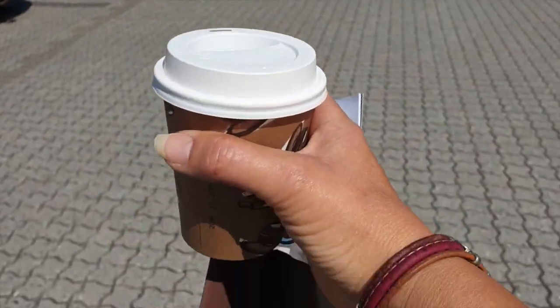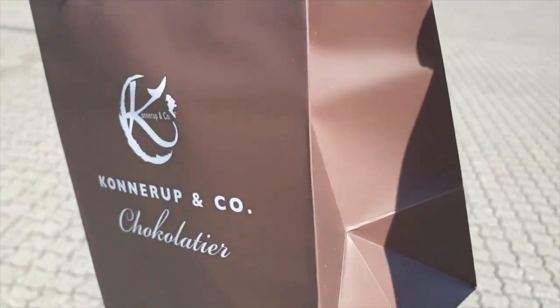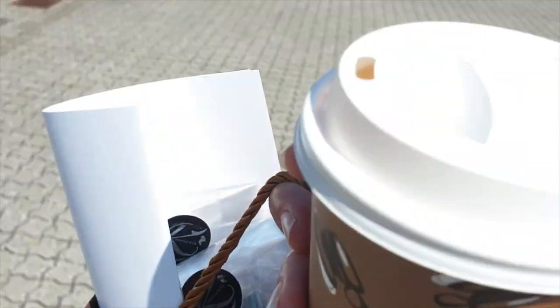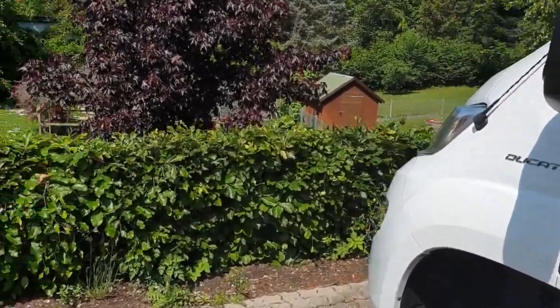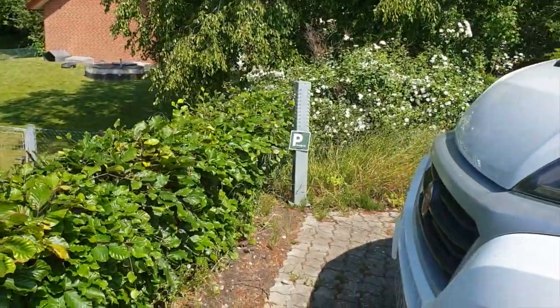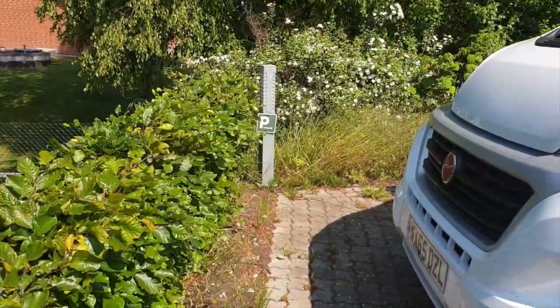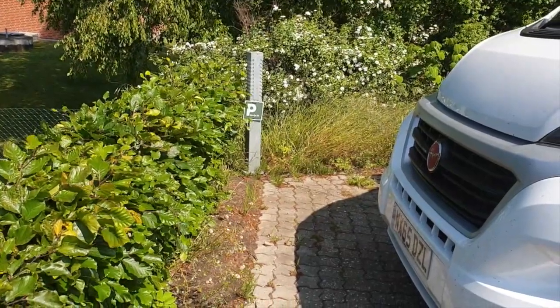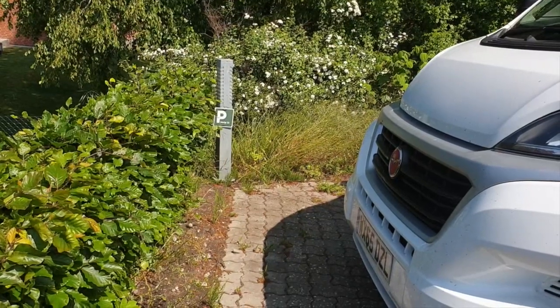How amazing was that? A nice coffee. And she's put me together a really lovely little pack. A husband and wife team who run the shop and supply over 200 different shops across Denmark, Sweden and Norway. And just wish them the best of luck. Amazing. You've got to come here.